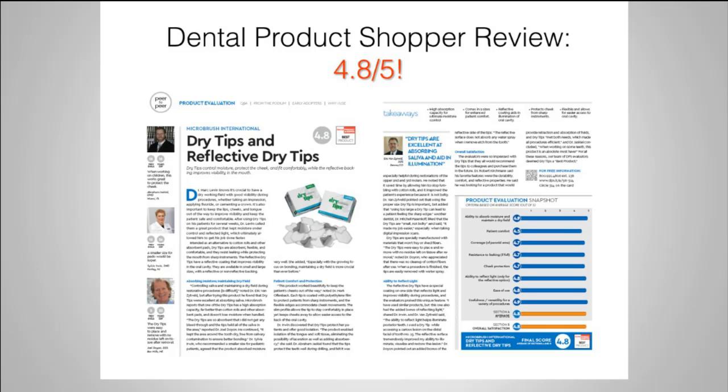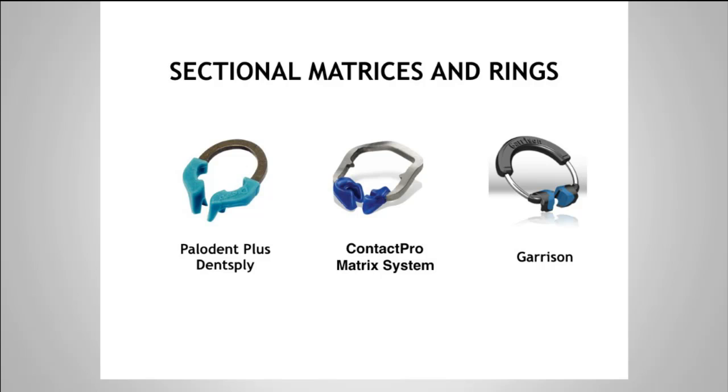I went through the Dental Product Shopper review recently of the dry tip reflectives, and as you can see, it scored a 4.8 out of 5, which for me is a really nice number to see in terms of how many users took a look at those. Like I said, it's not a replacement for a rubber dam or an Isodry, but it certainly is a wonderful adjunct to have in your armamentarium in terms of increasing your ability to do things a little bit faster, more productively, and getting a lot more done in a shorter period of time.